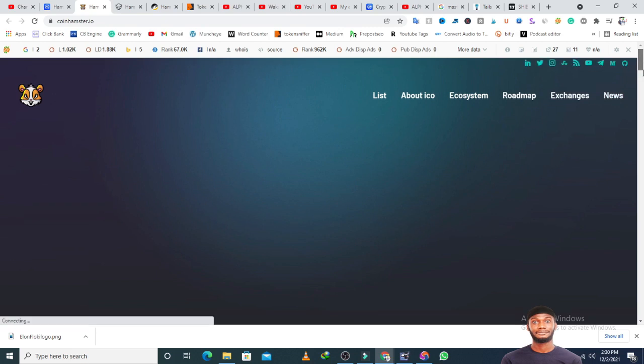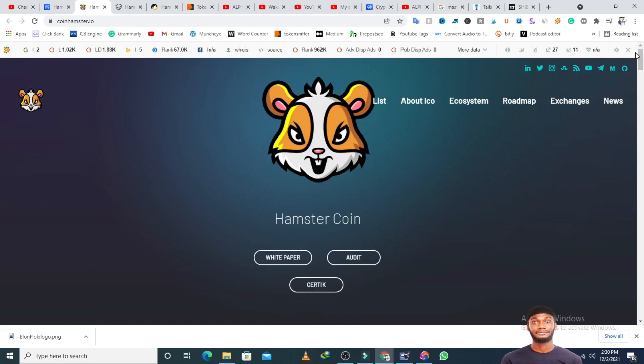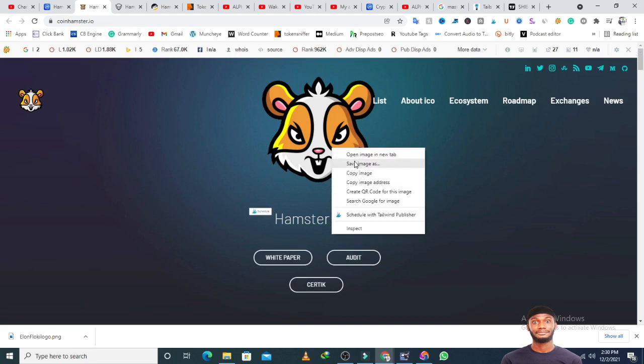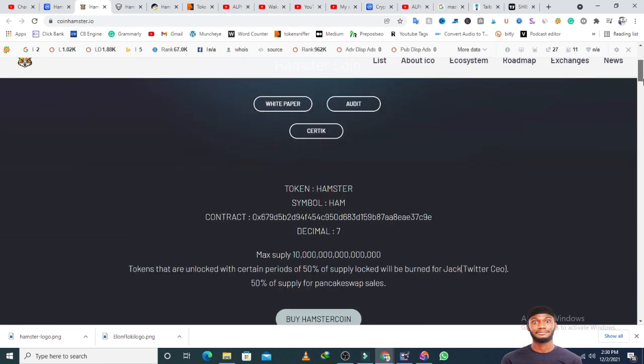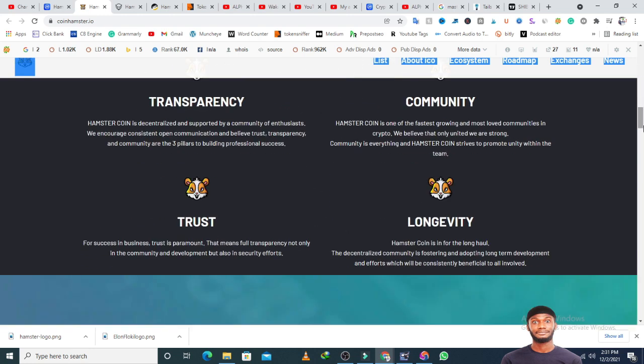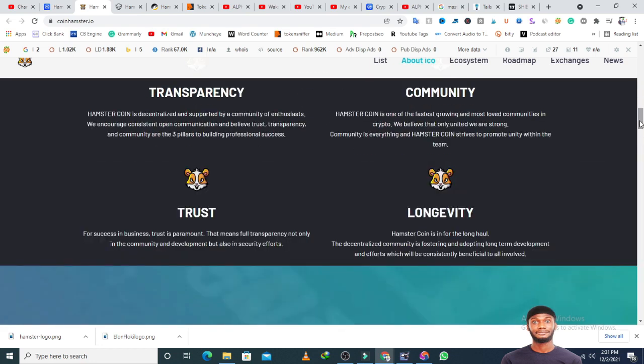Let's move. The official website of this particular token looks cool. Yeah, looks cool. Hamster Token. From this official website, there's a list about the ICO, the ecosystem, the roadmap, the exchanges, and the news. Okay, there's a white paper, there's audit, there's CertiK. How to buy the token, the idea, the community, why choose Hamster, transparency, community, trust, and longevity.